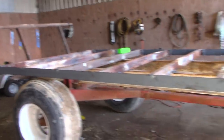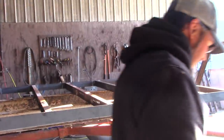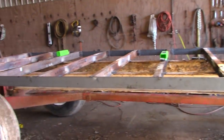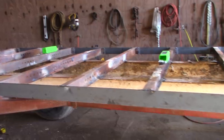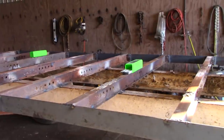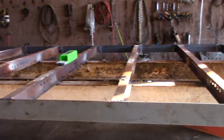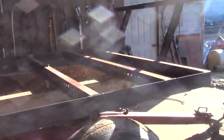This is the running gear that we bought, and then we took the box off of it. We're making a hay wagon out of it, getting it ready to sell. So that's what they've been doing. It hasn't taken too long. Yesterday they put all the I-beams in place, and Ethan's been welding that together. So that's his project, kind of.